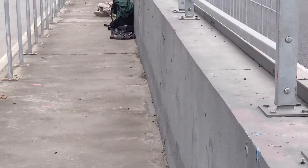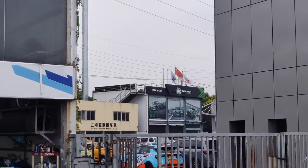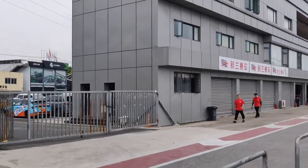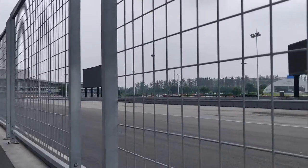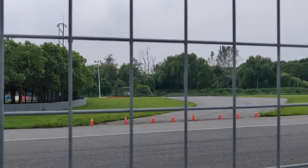And I believe if you have your car and you want to come out here and try, it's also possible. You pay a fee and then you can go out there on the track and try your car. So yeah, that's about it. I can just walk around and show you a bit more of the place.